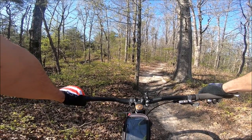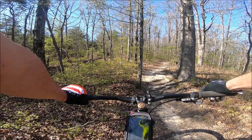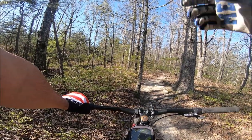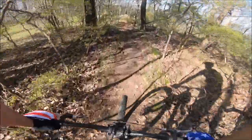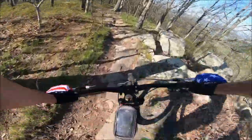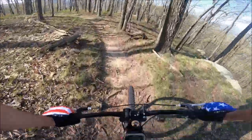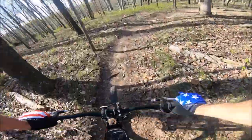As y'all can probably tell, I'm quite out of shape from the winter and the very rainy early spring. I ain't been out much. As y'all can probably tell, this trail doesn't have a whole lot of flow to it. There's some spots, not too much though, overall.